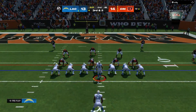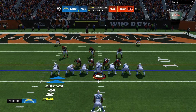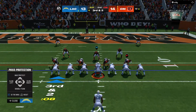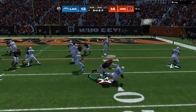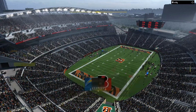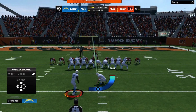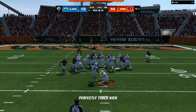Trying to keep the drive going here. This is play number 7 on 3rd and 2. They'll try and run for it with Spiller. And he will not only not get the yard he needed, he goes the wrong direction. He loses 4, and it brings up 4. So they won't get a touchdown, but here's a chance to at least get 3 to end the first half.